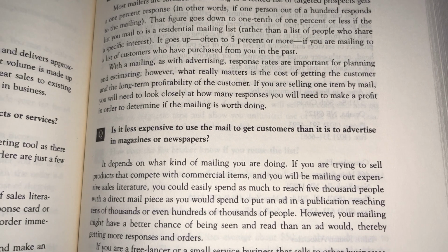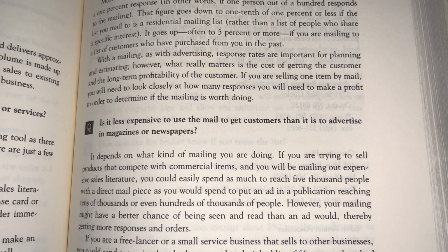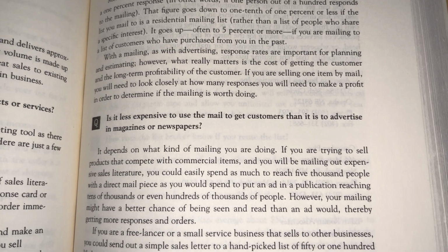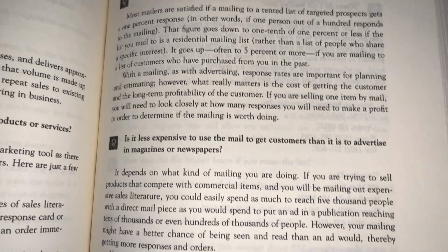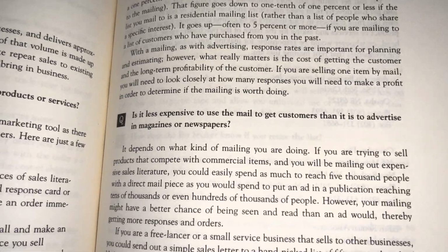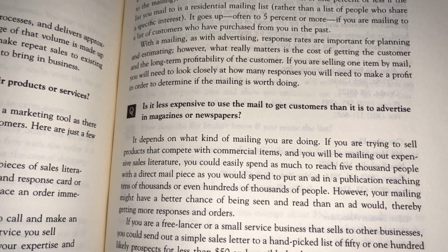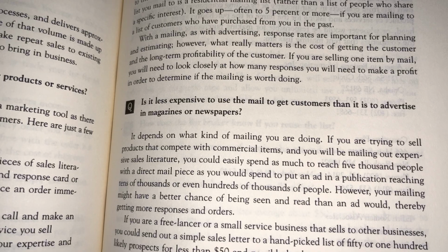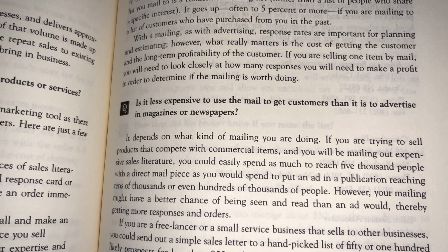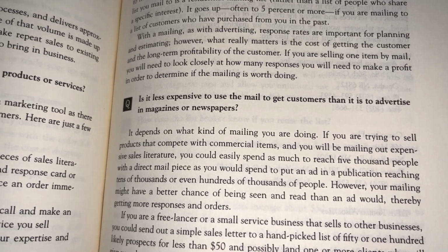With a mailing, as with advertising, response rates are important for planning and estimating. However, what really matters is the cost of getting the customer and the long-term profitability of the customer. If you are selling one item by mail, you will need to look closely at how many responses you will need to make a profit in order to determine if the mailing is worth doing.